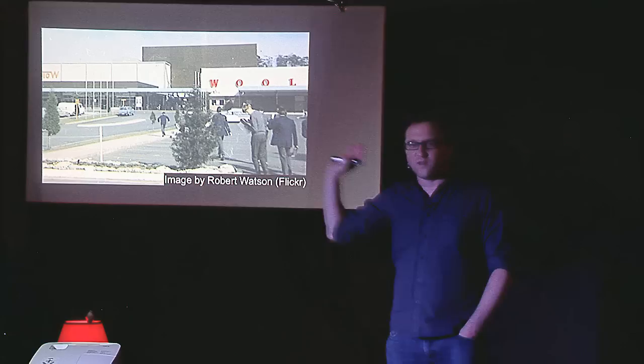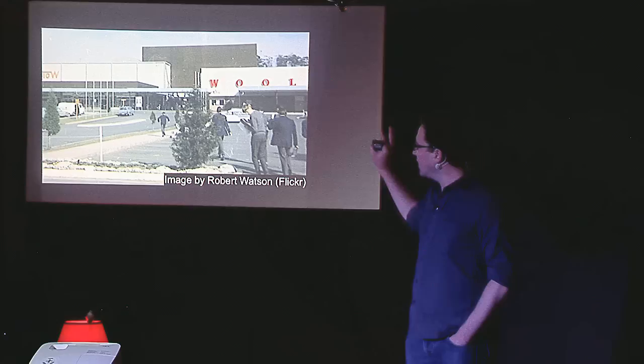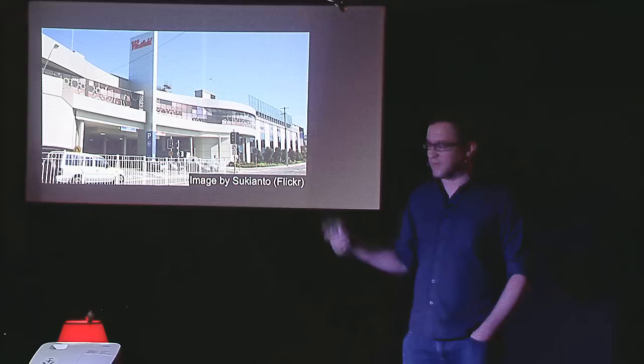And this is kind of what retail had become, what consumption had become. Creation had disappeared. It was all about consumption. This same shopping centre now looks like that. The entire car park and open space I showed you is gone. The whole thing has become this massive, enclosed Westfield. I've got no idea how many shops are there, but the world has changed.